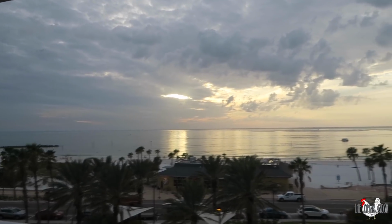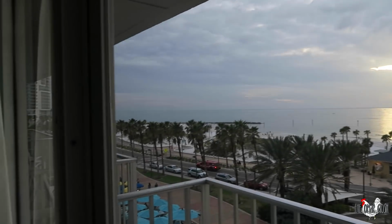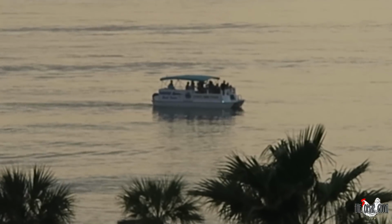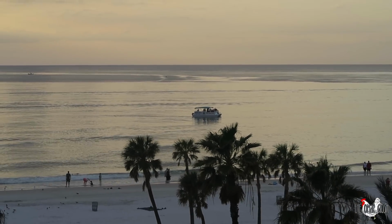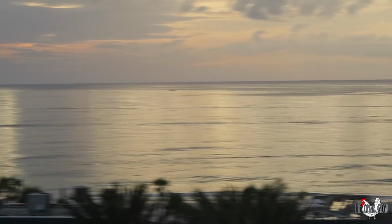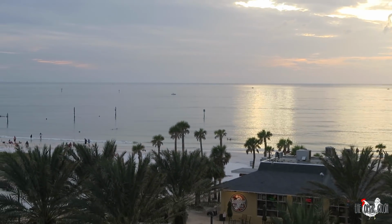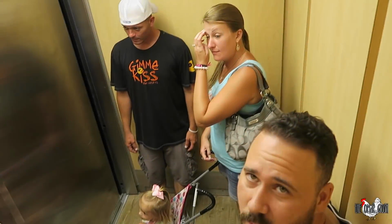This is beautiful. I could totally get used to seeing a view like that every day, except for hurricane season. It's so pretty. This is the Florida life, y'all. You should definitely come to Florida. It's really not as expensive as you would think.